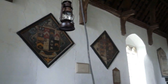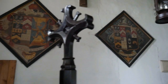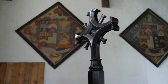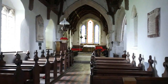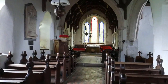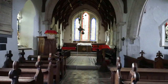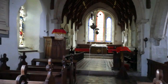We've got 3 of these tapestry diamonds on the wall. They add to the atmosphere here. But I think this church must hold another surprise, because there is an extension at the side, and I don't know what's come first, the extension or this main body of the church here. So we just stop here a minute.